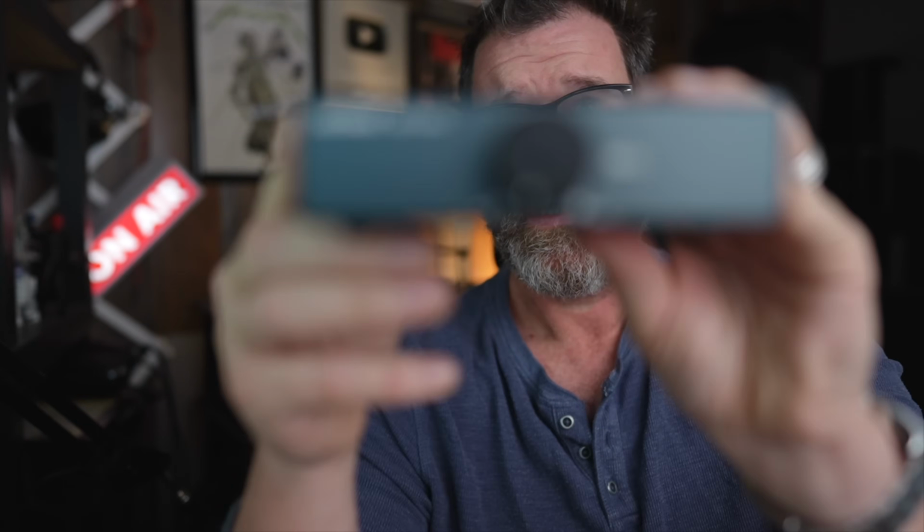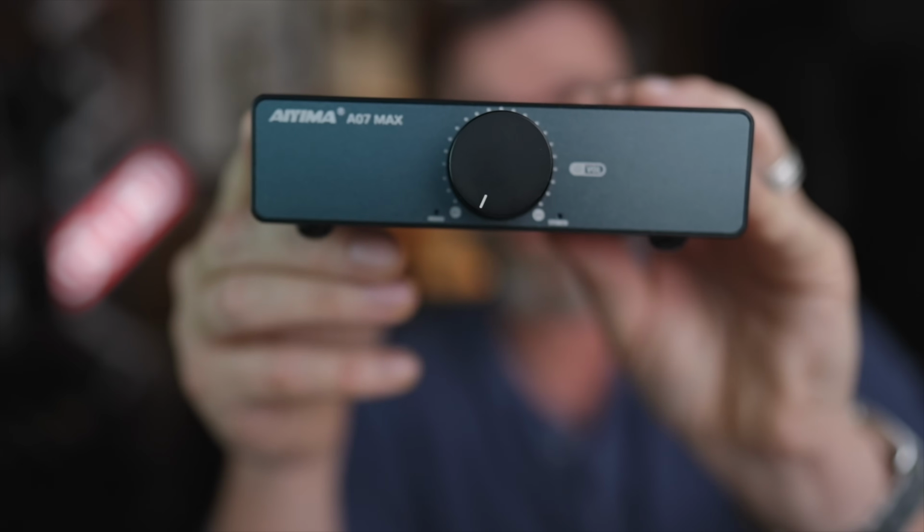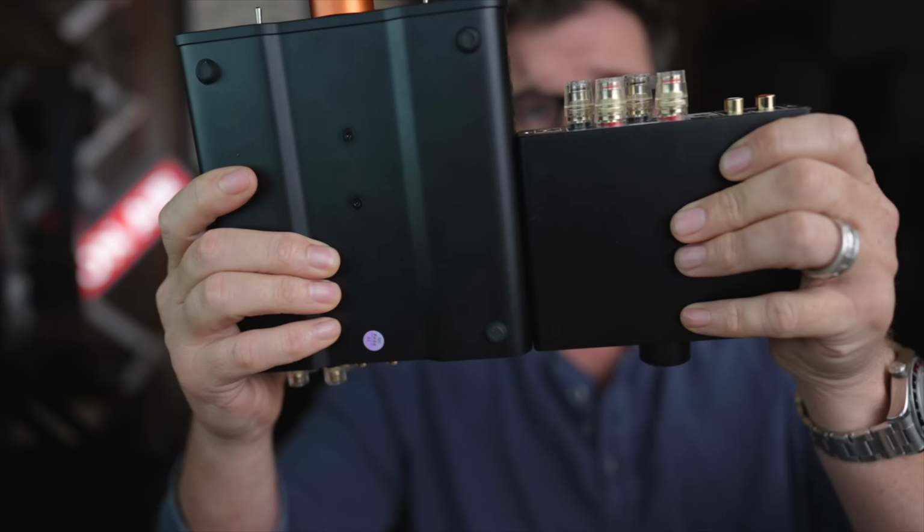Boost up the power. But we're also going to give an honorable mention to the IEMA A07 Max. This is a smaller amplifier. Does pretty much the same thing. Same amp chip inside, which is the Texas Instruments 3255. Short on space, get the IEMA A07 Max. I do think the Fozzy Audio sounds better, but I haven't heard the A07 Max running in mono with 2 of them going at the same time.